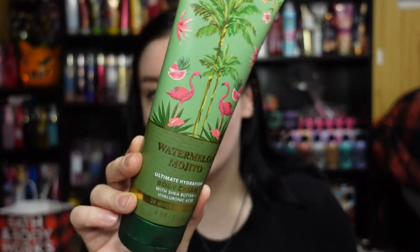So the next set that I picked up during that sale is good old watermelon mojito. I picked up the cream, shower gel, and the mist. So let's see what's going on here. This one sounded so interesting. This has watermelon soda, pink rum, and cane sugar. This sounds great. I'm scared now, y'all. First Jungle Rain done traumatized me.